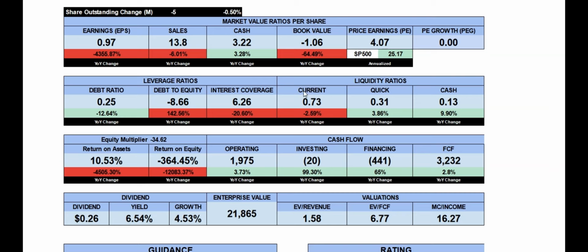Liquidity ratio needs some improvement, with the current ratio below 1 at 0.73. The quick ratio at 0.31 and cash ratio at 0.13 could use a boost on the current asset side of the balance sheet. Return on assets at 10.53 shows assets are not being utilized as well as they could be.